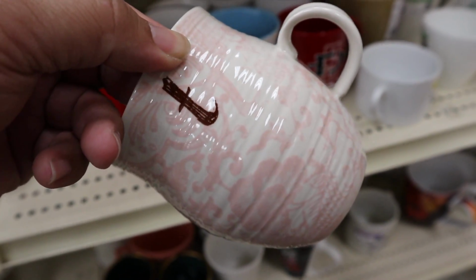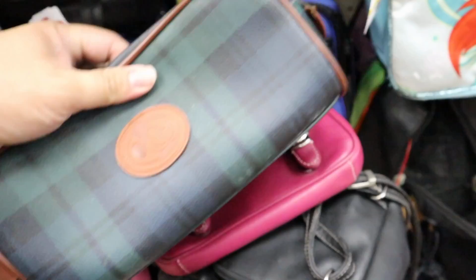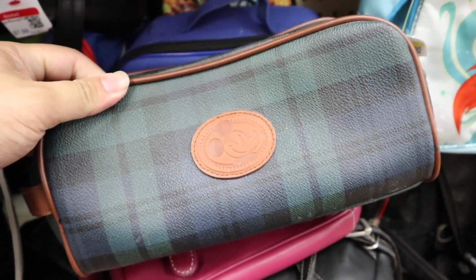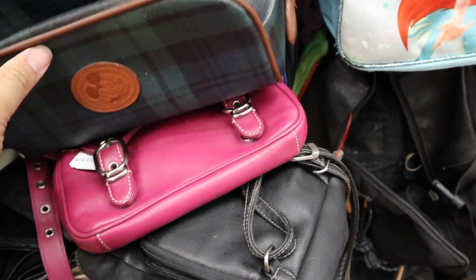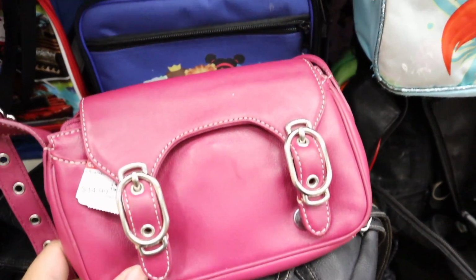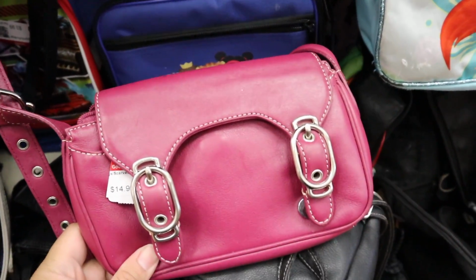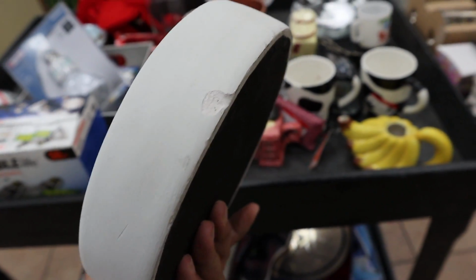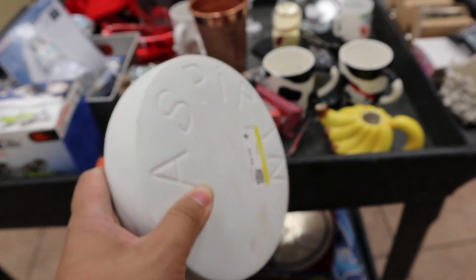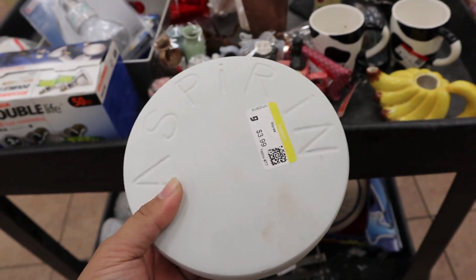You guys, this is an Anthropologie tea mug. Oh my gosh, you guys, look what I just found. I just found this Mickey Mouse dopp kit in this beautiful plaid. And then I found this cute little Cole Haan crossbody bag, $14.99. Check it out, you guys. I just found this giant aspirin paperweight. There's a little chip on there, but I actually don't mind it. Because, you know, sometimes real aspirins have little chips in them.